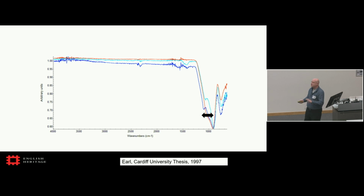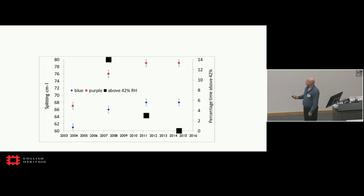We can measure this. We need to measure 16, 17 spectra per area of glass, because it is variable across the surface. And this is the sort of results we get for the blue and purple glasses that are unstable, and you saw there. So in 2004, we had a measurement, and there is splitting. There's definitely degradation. We went back about 4 years later to the BM to do this, and we're quite horrified to see the splitting has definitely increased.